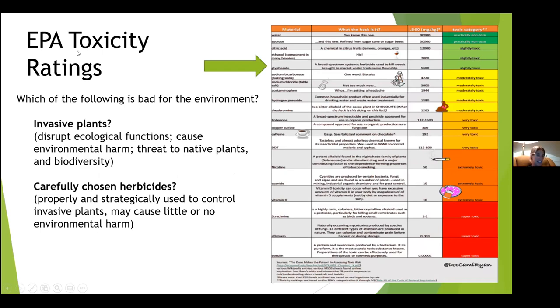So I have sort of a question for you. Which is bad for the environment, invasive plants or carefully chosen, carefully used herbicides? Invasive plants disrupt ecological functions. They cause environmental harm. They are a threat to native plants. They are a threat to biodiversity.